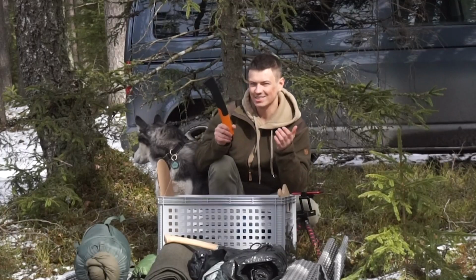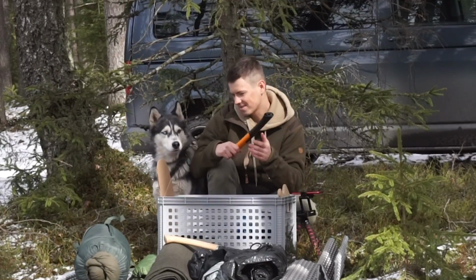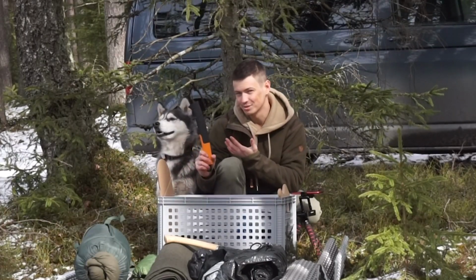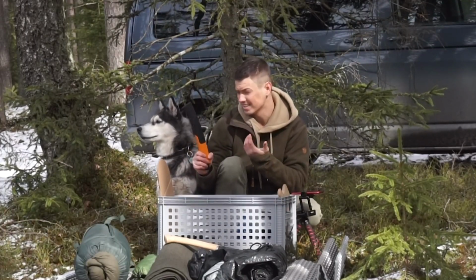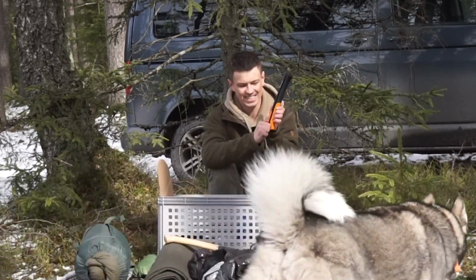So this next one is probably one of my favorite tools. My dog is giving a pretty good description of the tool. I hope you like what she's saying. But anyways, this is the Fiskars collapsible saw, which comes out like this.